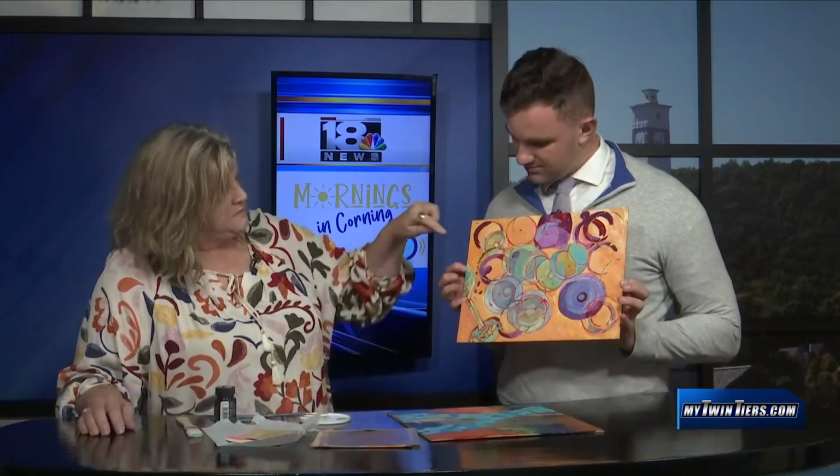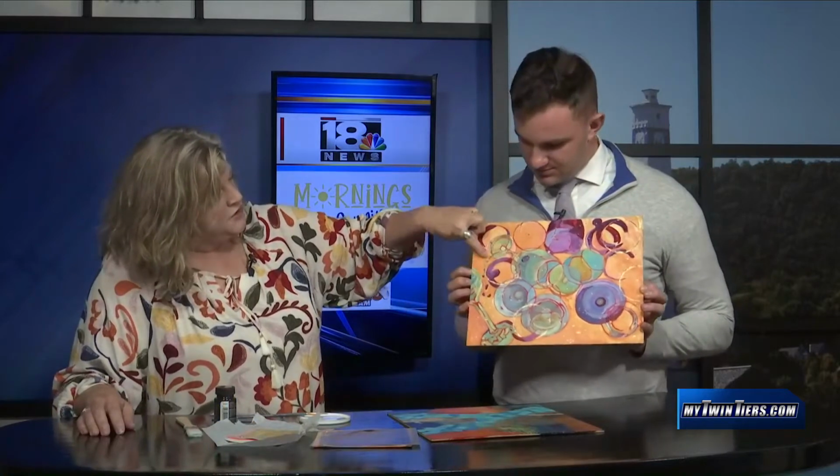What is this here? This is actually an abstract piece I was doing. It's a bunch of wine glasses with gold leaf circles and drops all over it. That's so neat. So that's what we're going to be doing now. Yes. So tell me about the gold leaf.